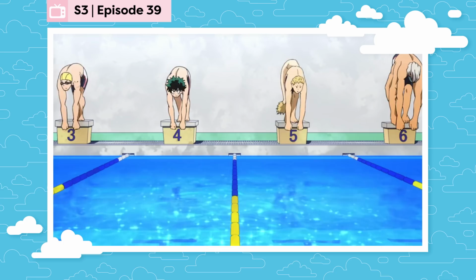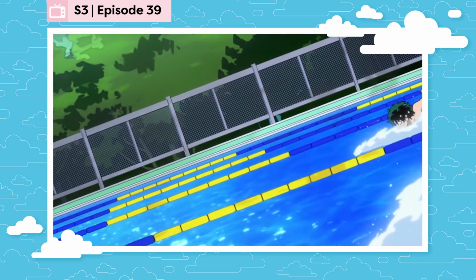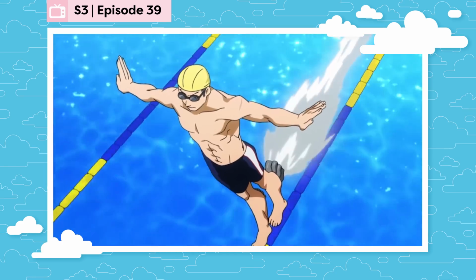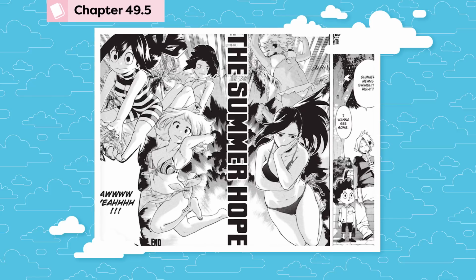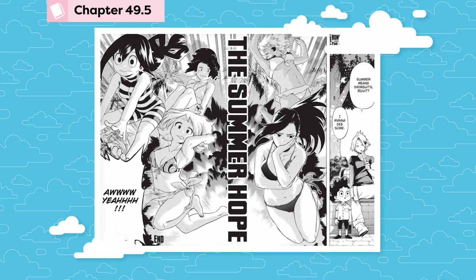Just take me. If you want to be generous, Game Over, which involves a series of swimming competitions, is based off of chapter 49.5, The Summer of Hope. If the idea of a half chapter confuses you, 49.5 is simply one page where Kaminari and Mineta daydream about the girls of 1A in swimsuits. That's it. No abs, certainly.